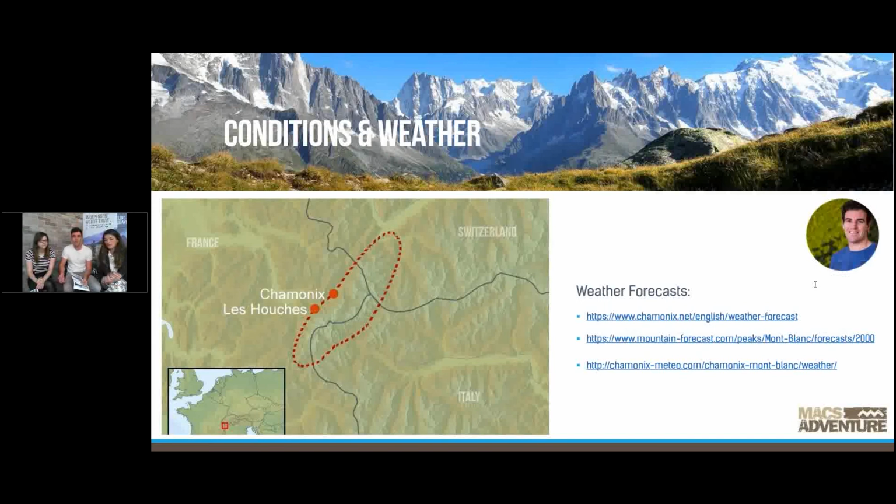In the last couple of years, we have had some snow towards the end of June, which has caused some problems on the route. This year, that wasn't the case, and we've had a fantastic season so far. As you can see on the screen, there are a couple of links to the weather forecast sites that we use. So I'd always recommend checking on the weather. You never know, it could snow next week, it could snow in September, so always check.